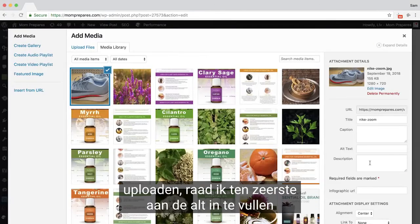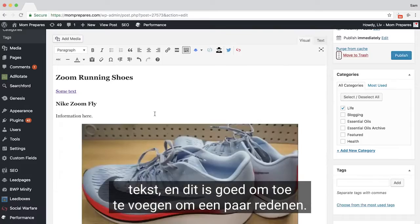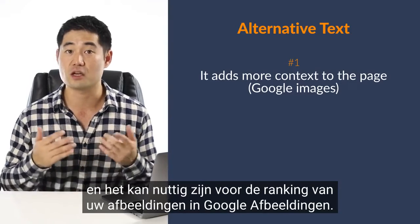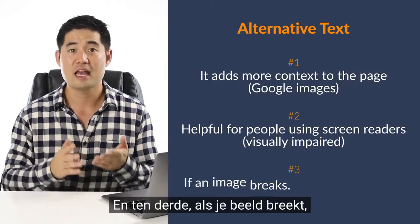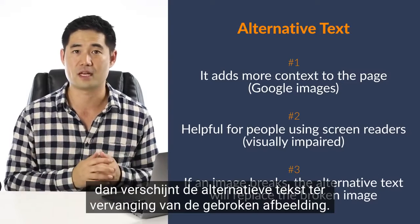After it's done uploading, I highly recommend filling in the alt text, and this is good to add for a few reasons. First, it adds more context to the page, telling Google what the image is about, and it may be helpful for ranking your images in Google Images. Second, it's helpful for people who are using screen readers, like the visually impaired. And third, if your image breaks, then the alternative text will show to replace the broken image.